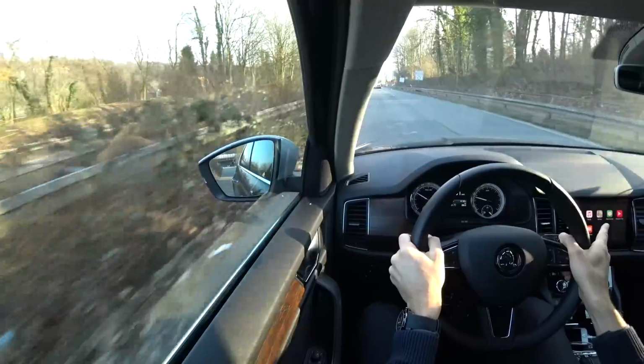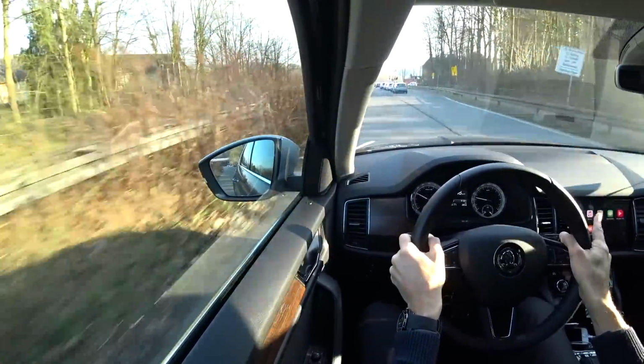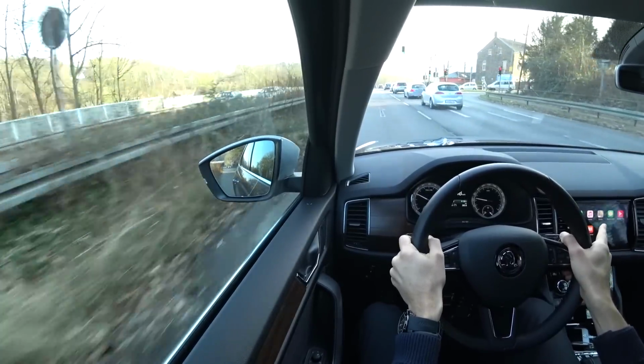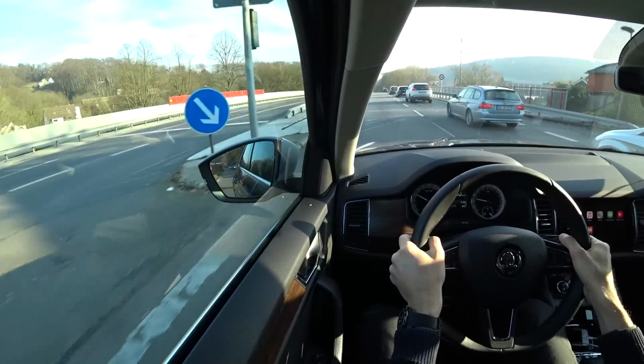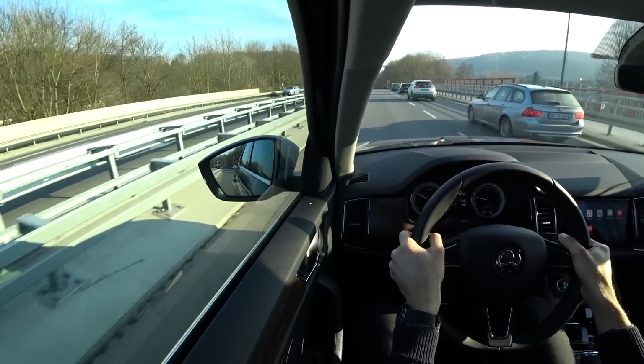I think I didn't mention Karoq once, right? Because it's really hard to not mess up Kodiaq and Karoq, because they both end on this Q. And sometimes you're speaking of a Kodiaq and mean a Karoq, the smaller brother of that one. So if that once happened to me, sorry, but I think so far I didn't mess it up.